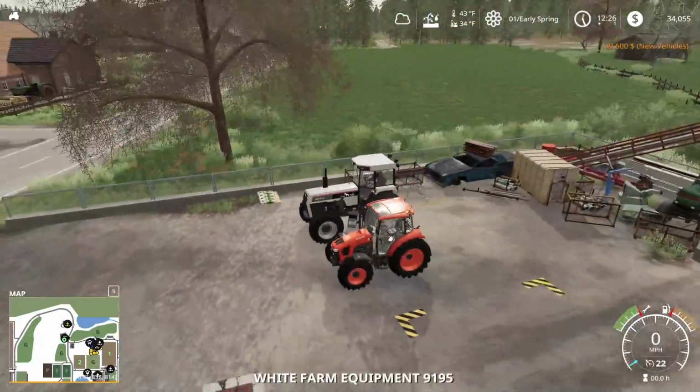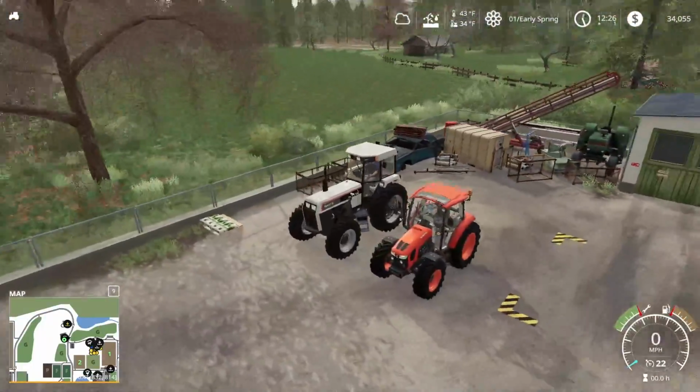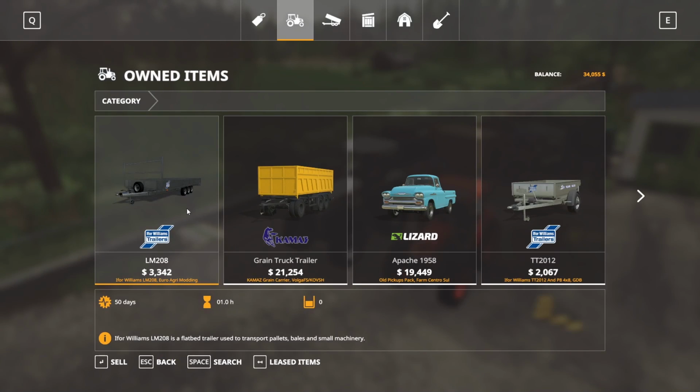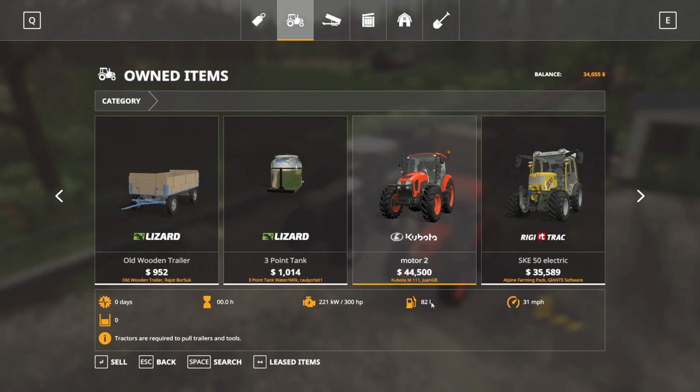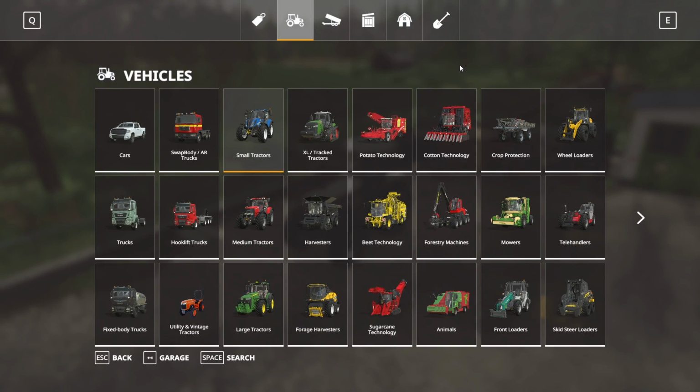Gosh, I don't know. I got to decide here. I think we're going to go with the Field Boss. It just looks like it's a little bit bigger. It looks pretty cool on here. So we're going to sell the Kubota off. Now, that wasn't a waste of money, by the way. In Seasons, you can just sell right away without taking any loss on it. And I think that'll work out for the best.